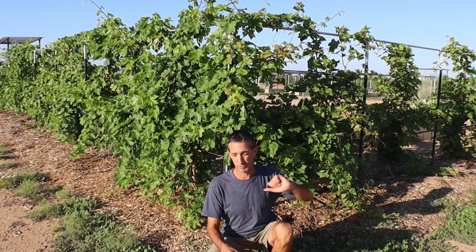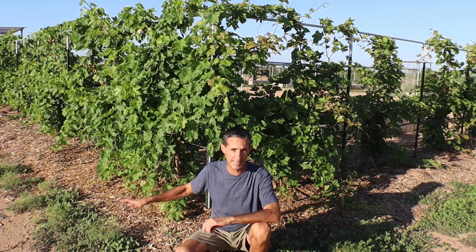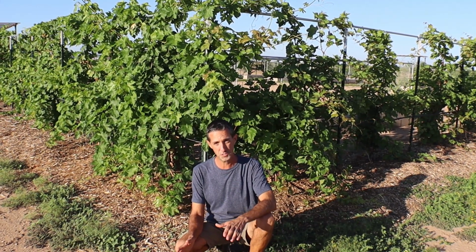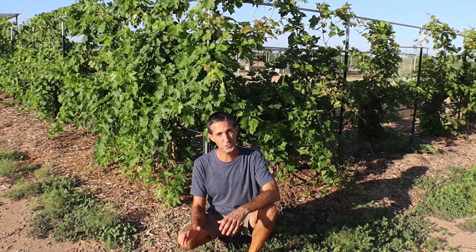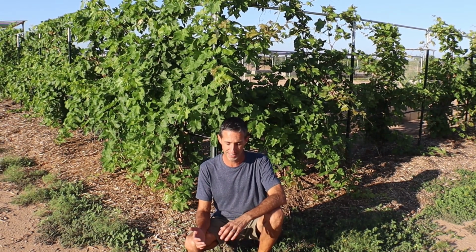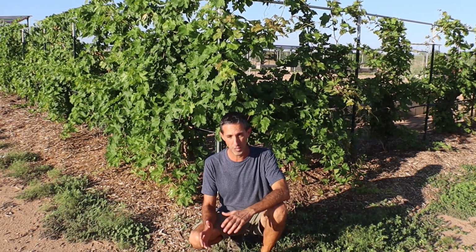In fact, all the flame were bare root. These were potted, but they were very, very small, and they're just going nuts here in the middle of summer. They love full sun, they love hot weather. You throw extra water down on top of it, and they really respond well.